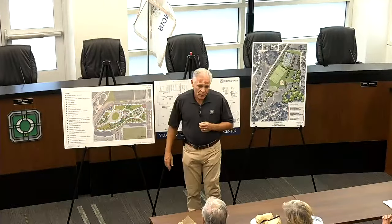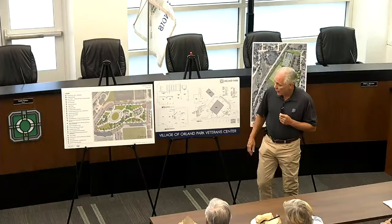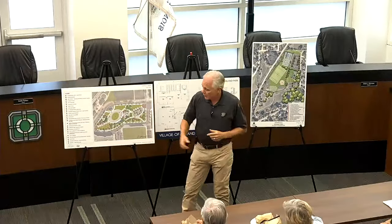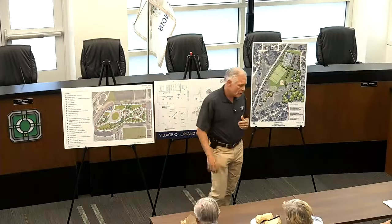Believe it or not, our ice skating rink is very, very expensive to maintain, those compressors and all that. And obviously it's isolated. So the idea is having the ice skating rink over here where there's going to be some restaurants and things nearby and some other activity nearby.